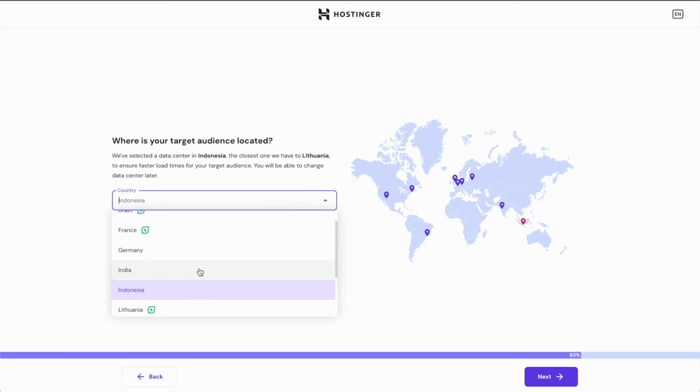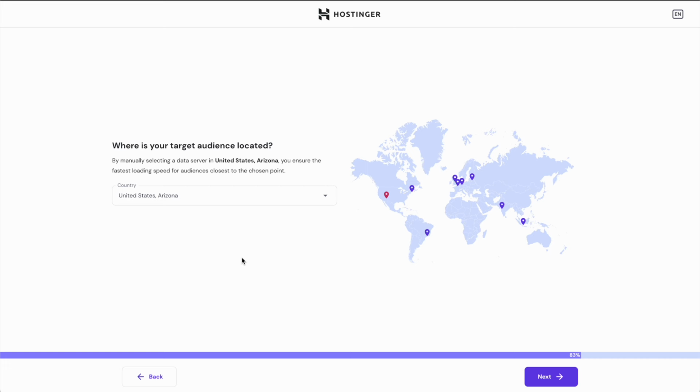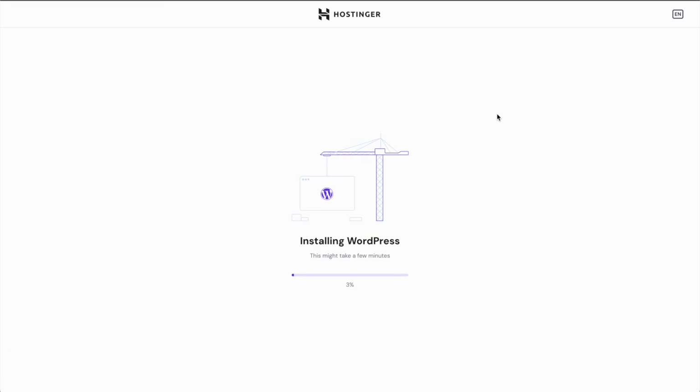The next step really is to choose where the server will be hosted. I think in a lot of cases, if you're setting up in the US or in Europe, it makes sense to have the server based on where your customers or where your viewers are going to be visiting the site from. Of course, you're not going to get this perfect, but if the majority of your visitors are going to be from the US, then it makes sense to host your website in the US. So you choose that at this stage. Now we just wait for the website to be set up for us.